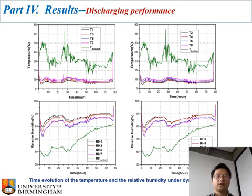And the below two figures show the humidity, because humidity is an important index for the cold chain applications. The green line is the ambient relative humidity, and the other curves show the relative humidity at different points. Most of them are located between 80% and 90%. From the literature, we know the most suitable range is around 85% to 95%. So the relative humidity range is also suitable.